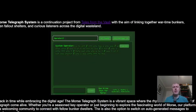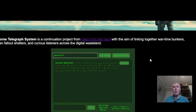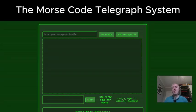And so my own, if we follow the link from the numberstation.co.uk website, there's a little bit of text explaining it, but there's a link at the bottom. So when we click this, we are taken to the Morse Code Telegraph system. So this is my take on an online chat room where you can only talk via Morse code.